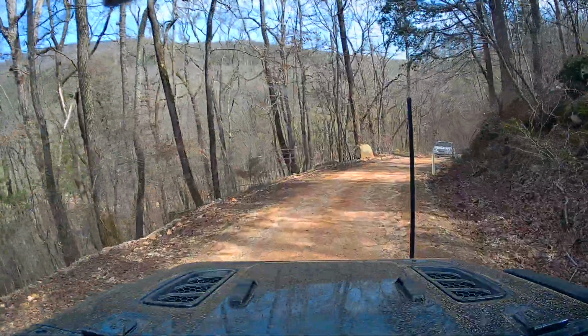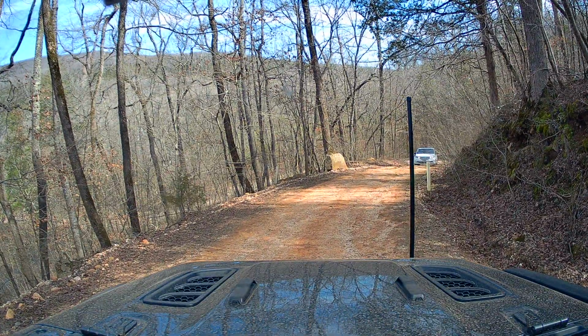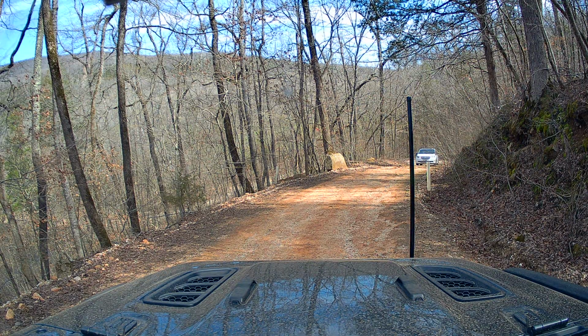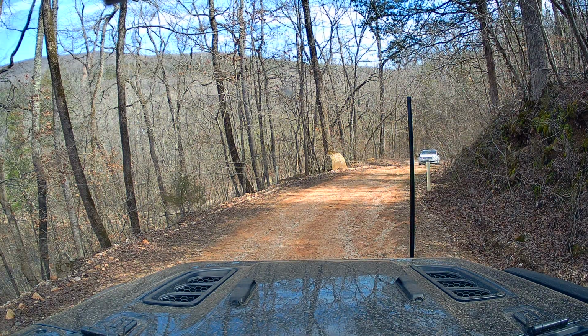Our first visit was to a waterfall in the Jasper area called Twin Falls. If you're ever in the area, I recommend that you go to it. It's not a very big hike, it's a short hike, and you're able to go to both the top and the bottom of the falls.